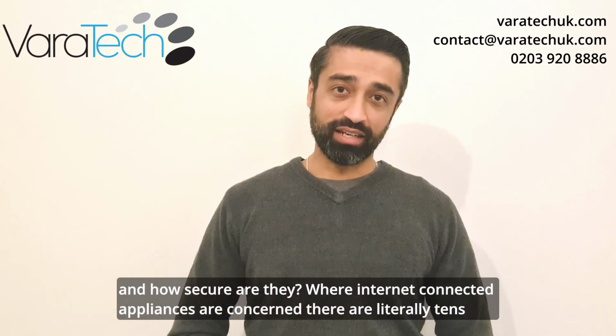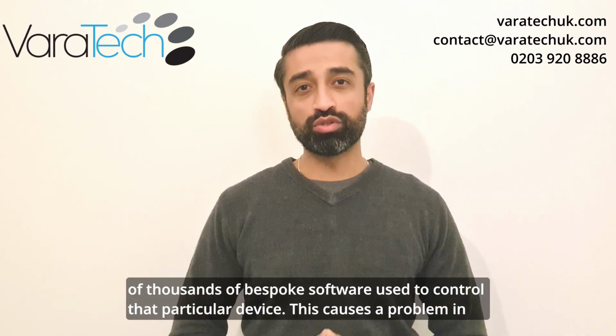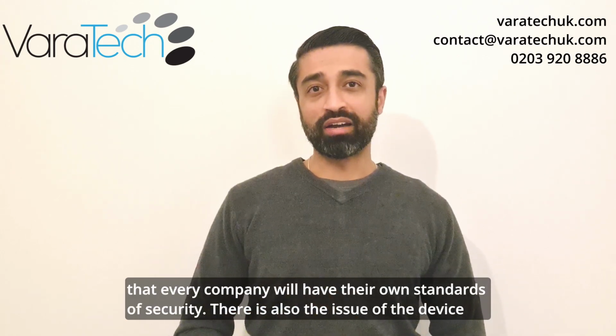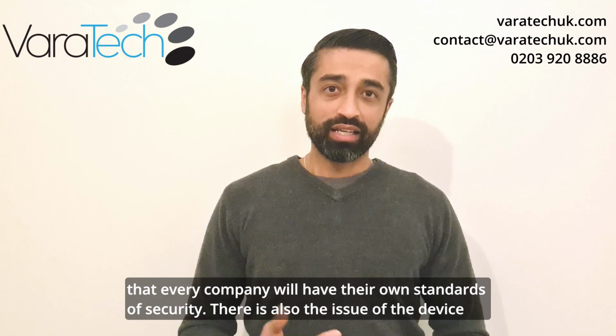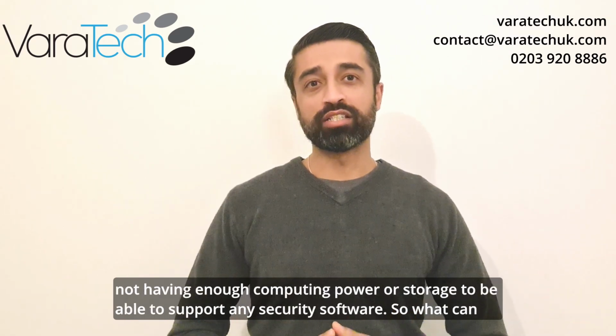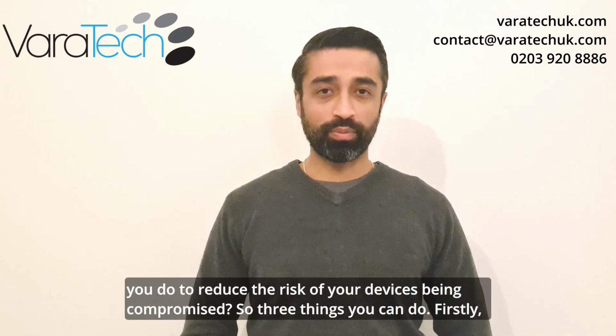Where internet connected appliances are concerned, there are literally tens of thousands of bespoke software used to control that particular device. This causes a problem in that every company will have their own standards of security. There is also the issue of the device not having enough computing power or storage to be able to support any security software. So what can you do to reduce the risk of your devices being compromised?